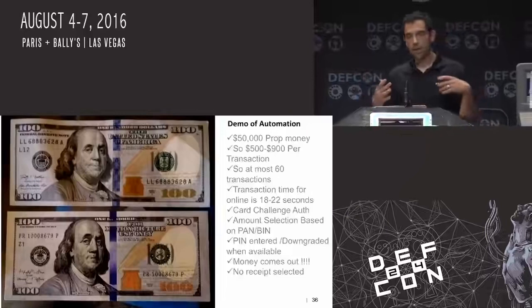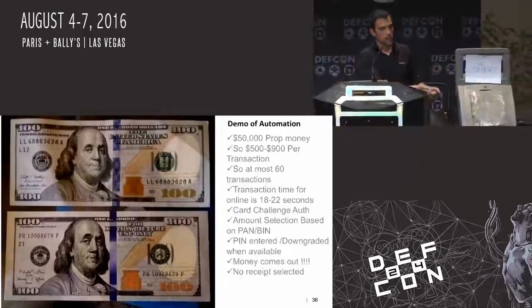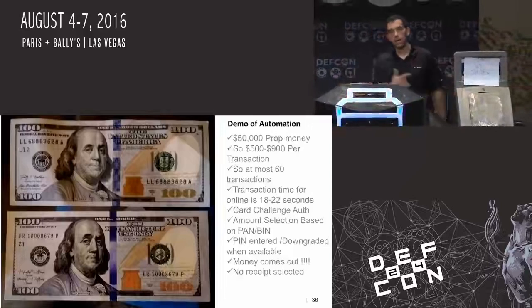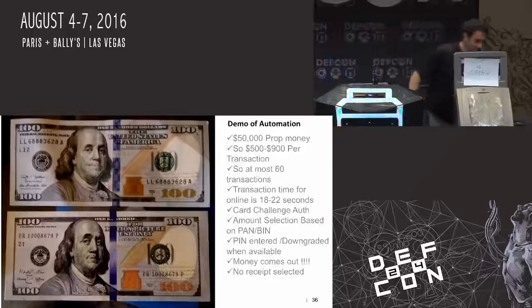With the Arduino, I needed to get it to a known state. I need to make sure that it's on the right screen, and then I can kick it off and it will start pumping transactions. Based on the account number that comes into it, it will pop out a different set of money. And hopefully I don't fall off stage.